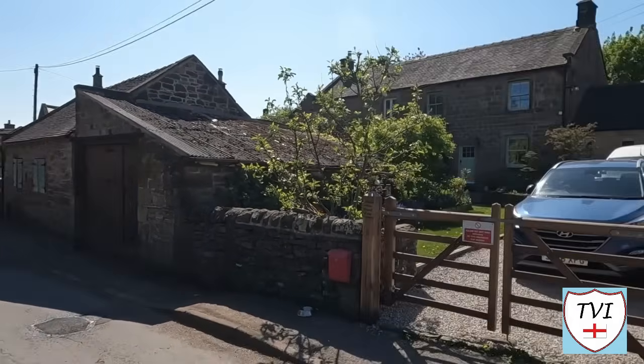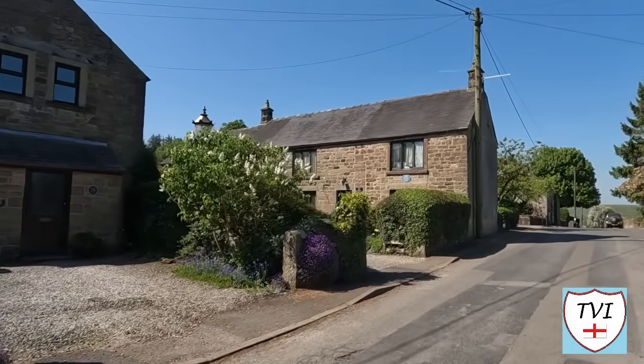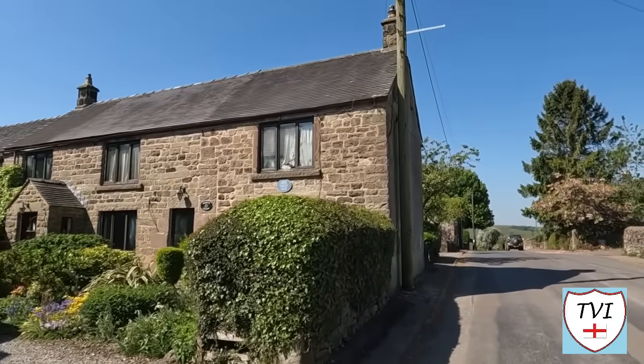Next, we're heading to the former Primitive Methodist Chapel, which marks the point where we'll turn around and start to head back to the other end via Main Street. Most of the landmarks in Elton, though, are on this road, so we're not done with this village yet by a long way.